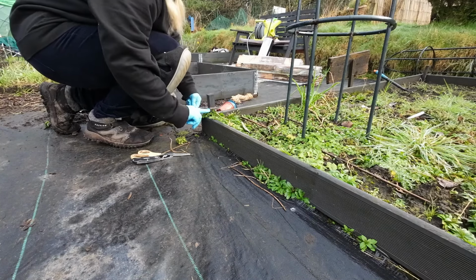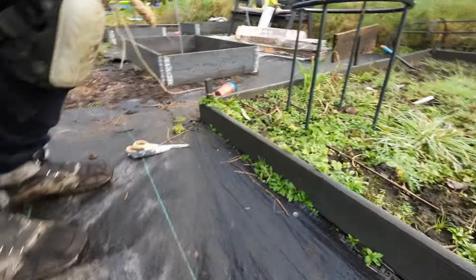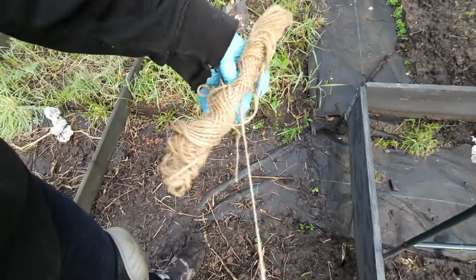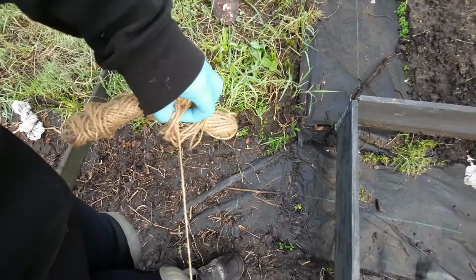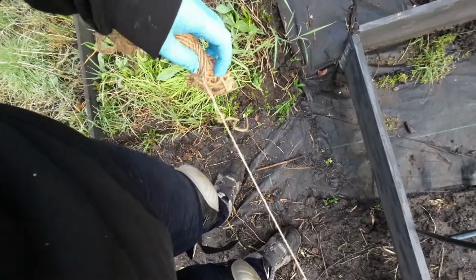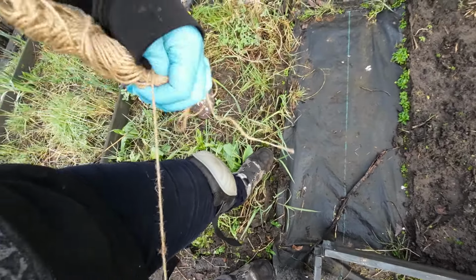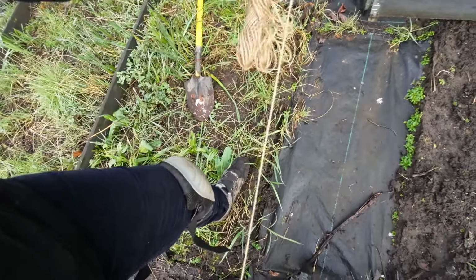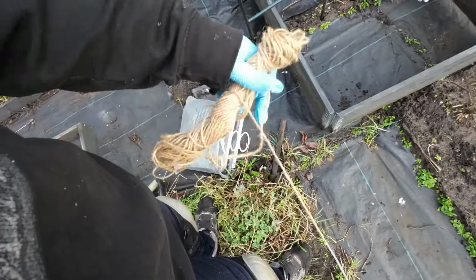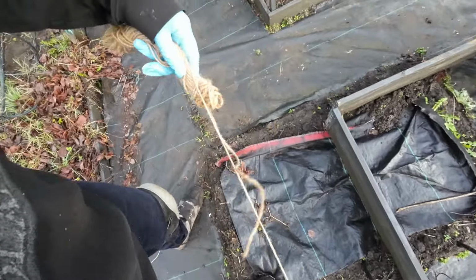Okay, so I'm going to tie it to this end, and then I'm going to go up there and tie it to the other end. And of course it just tangles up because, well, why would it just want to unravel? Oh gosh. Yeah, this is what I mean. Nothing just goes straightforward, does it? Right, come on. I think I've got the wrong end of the twine, not to worry. Right, okay.